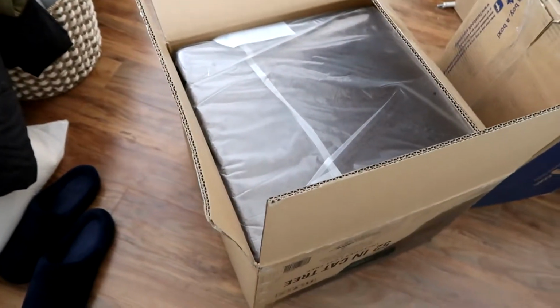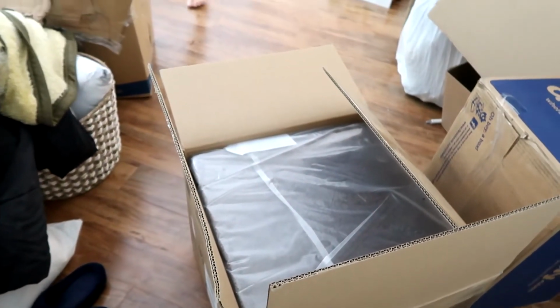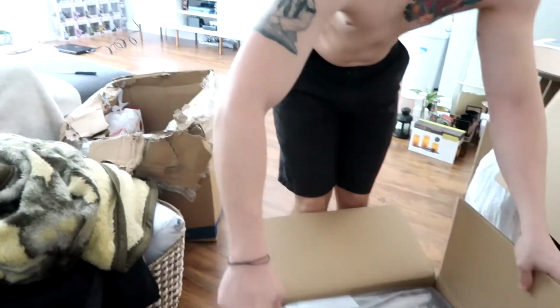So the next thing we're putting together is the cat tree. It arrived sooner than expected, which is really good because I really want to get the living room sorted. So yeah, we're thinking of putting it over in that corner.